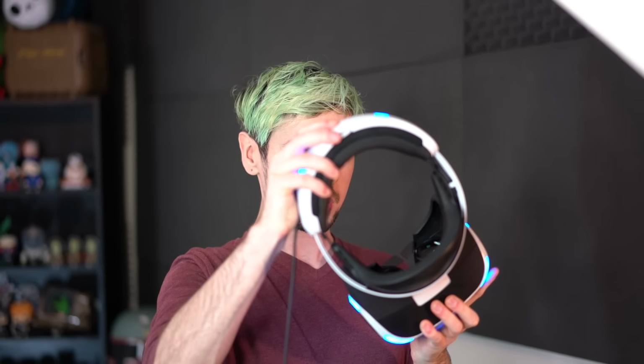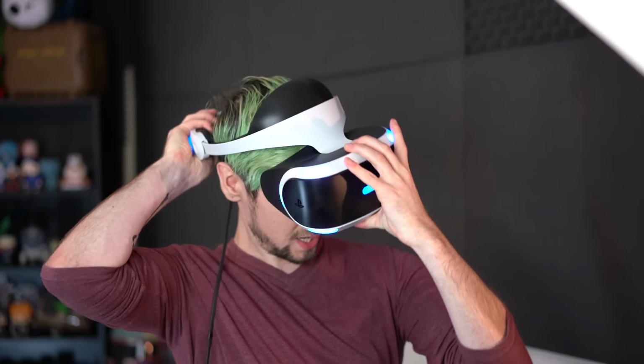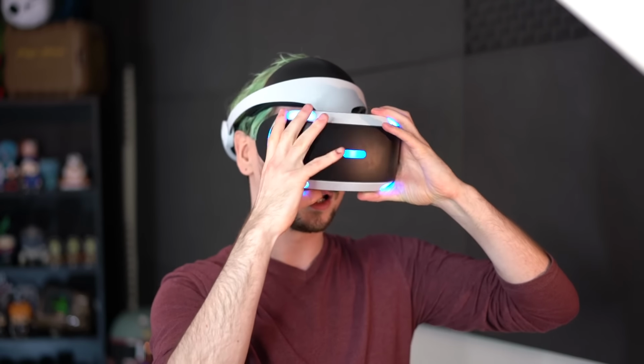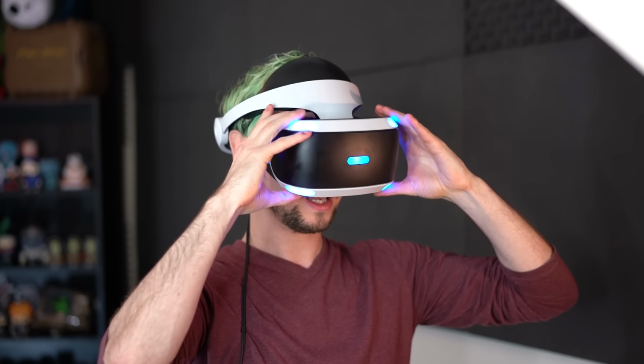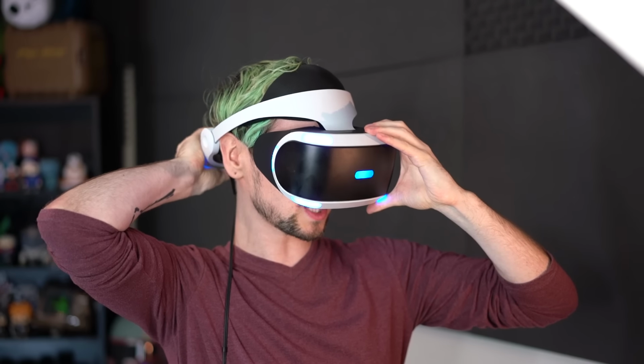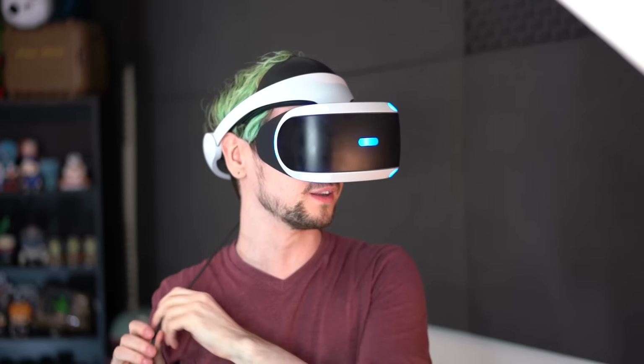But so far, I absolutely love how easy it is to set up, because you push a button on the back, you pull this thing, it just sits on your head. Get my hair out of the way. Like that. And then you can pull this in and out, like the actual screen, so pull it close to your eyes. And then tighten this on the back of your head. And you're done. That's it.